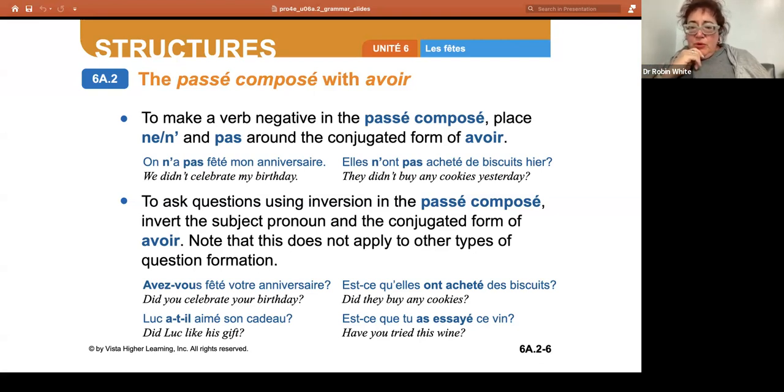On n'a pas fêté mon anniversaire. Ils n'ont pas acheté de biscuits hier. So your auxiliary is the a. On n'a pas fêté mon anniversaire. It's the verb avoir. Ne pas goes around avoir. Ils n'ont pas acheté de biscuits hier. So there you have the on and the auxiliary verb avoir. Ne pas goes around it.